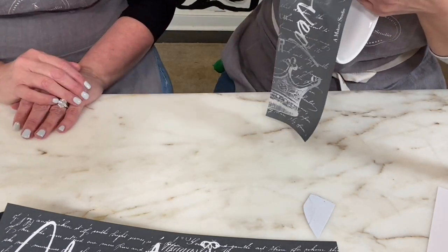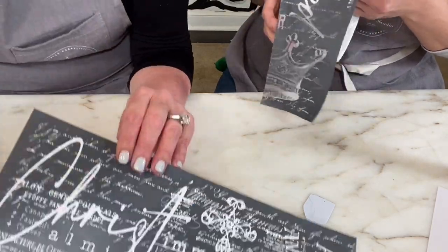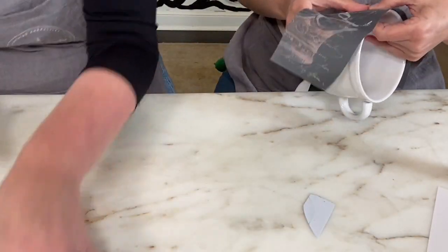Yeah, I would not use soap. I would not use soap. It's not necessary. All you need is water. I've never used soap on mine. No. I don't use it when I clean them in the office either, or in the studio either.